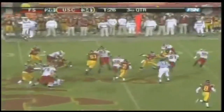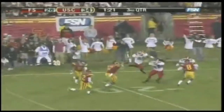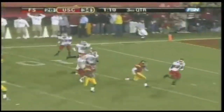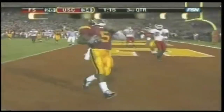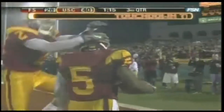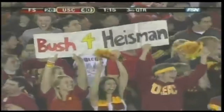Reggie Bush right up the middle, hits the outside. He's at the 30, it's another foot race. Cuts it back to the 20, comes back to the near side of the field. He is going to go. It's going to be another USC touchdown and another thing of beauty from one of the best running backs you will ever see. Start talking about the Heisman when you see runs like that. That'll be on every highlight reel you can see tonight.